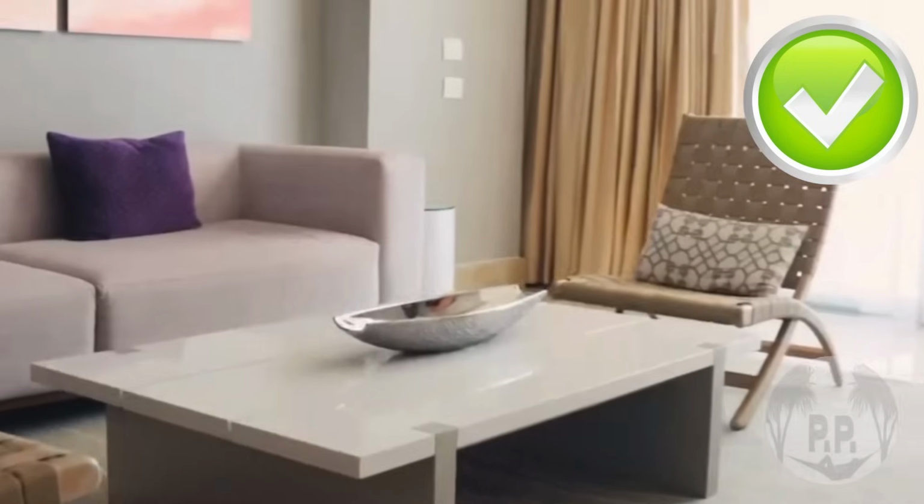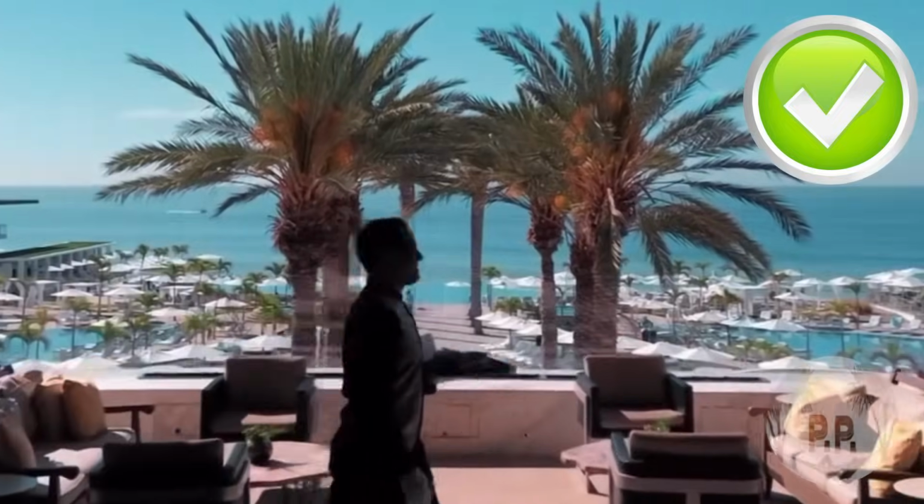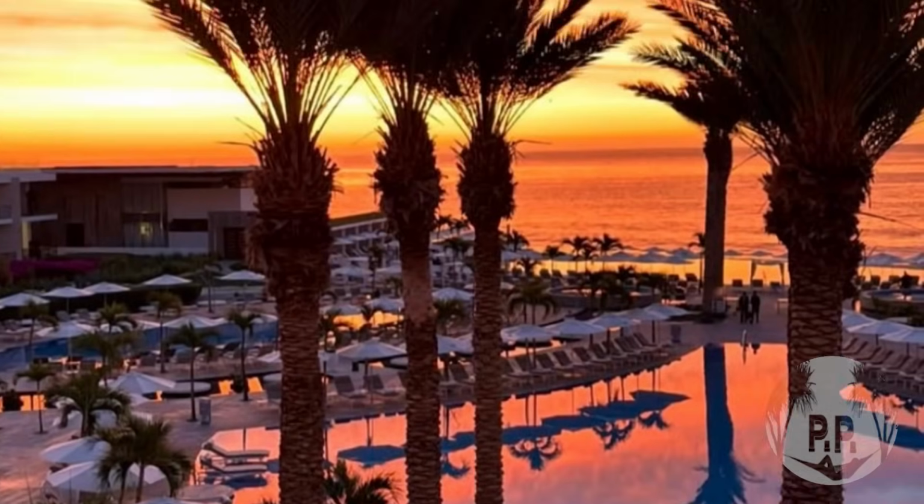So overall, this is a wonderful all-inclusive, very peaceful, attractive. I'd even say you feel indulgent and luxurious when you're here. You get a very elevated experience compared to most all-inclusives.